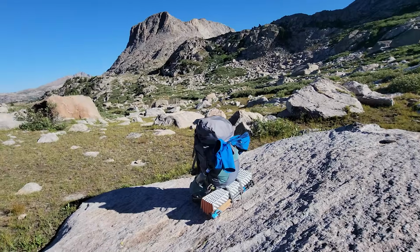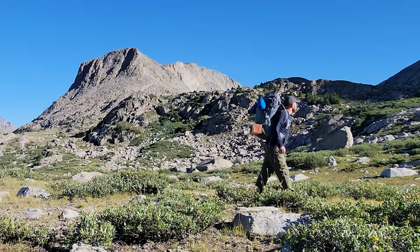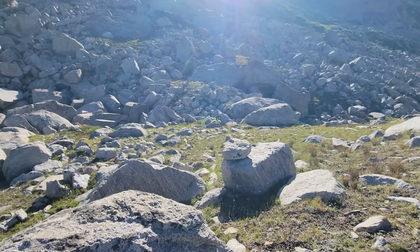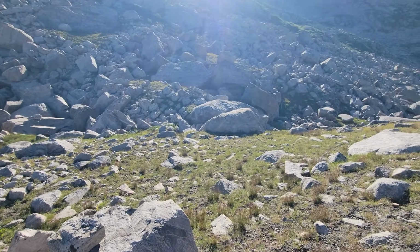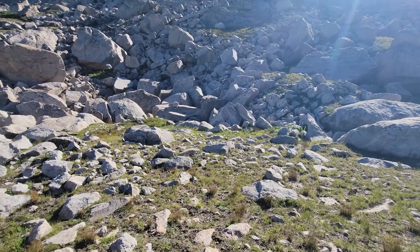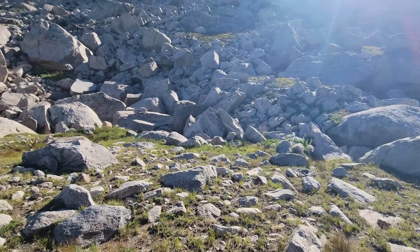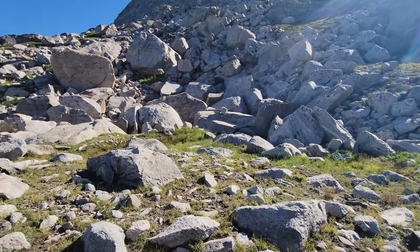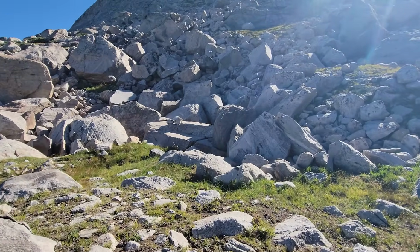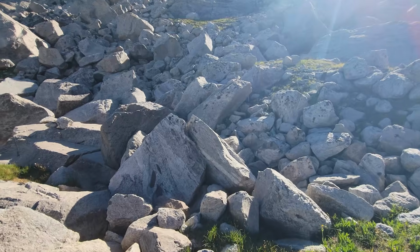Everything is packed up. Just like that, we're on the move. And this is a look at the terrain. We are just starting the very steep part right here. There's no trail. I'm gonna try to stay to the left because it looked like there was cliffs in the center up high, so this is what we're working with.